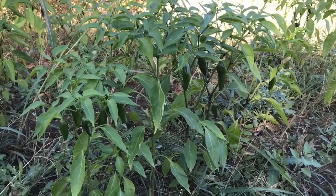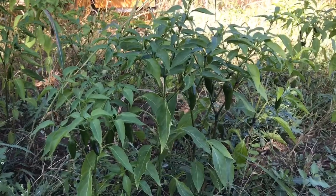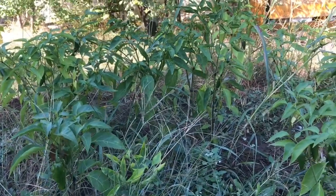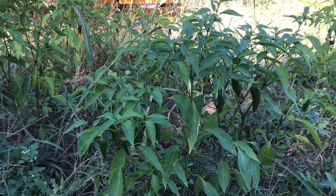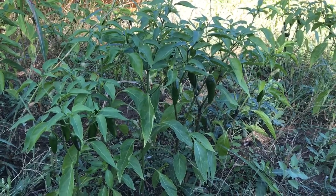They are jalapenos. We have got more flowers on there as well, but I just don't think there's enough time for them to blush again. So that'll be this year's chilies. Next year I won't be growing chilies here. It's just not sunny enough for them. I'll put them in a different location next year, but they've done pretty well.